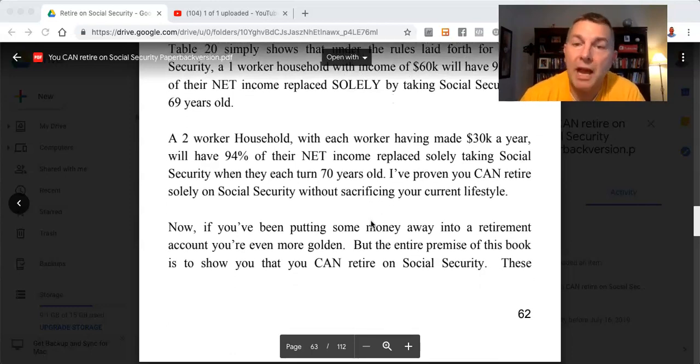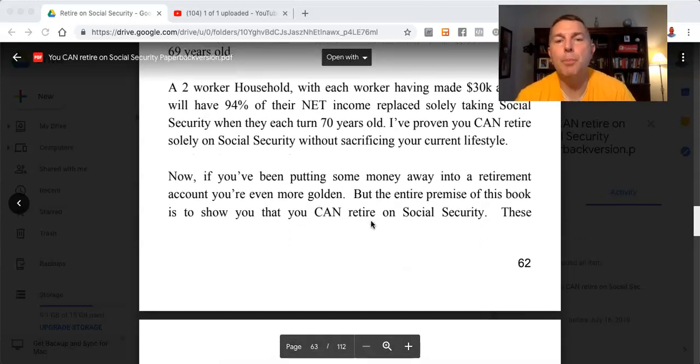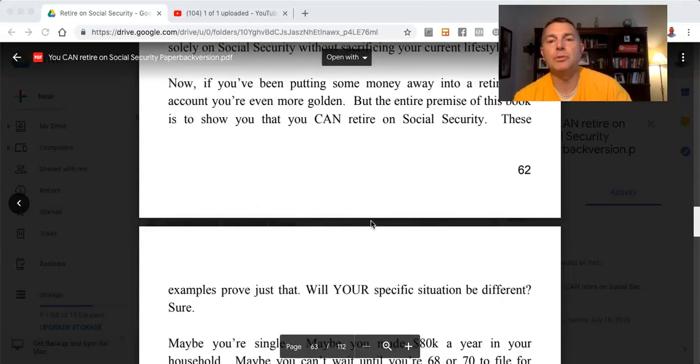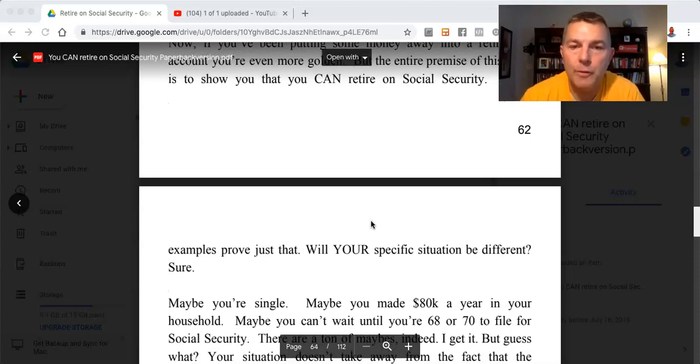I've proven you can retire on Social Security without sacrificing your current lifestyle. Now, if you've been putting some money away into a retirement account, you're even more golden. But the entire premise of this book is to show you that you can retire on Social Security. These examples prove just that.